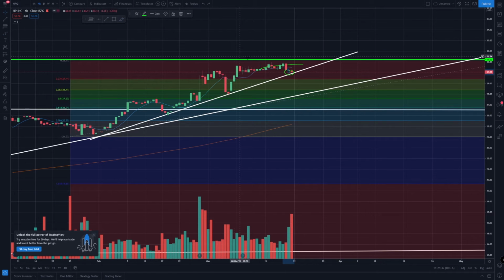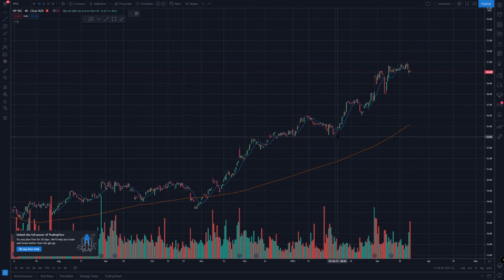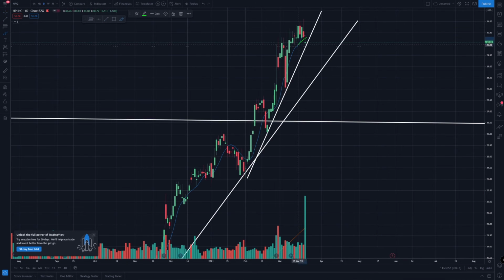So let's go to the daily time frame and take away all this junk. Alright, this moving average has been in and out of it, so I don't know if I'd count on it too much, but we did break below it the past couple days. Let's watch this trend line, and this trend line. If we start breaking these trend lines, I would look for a buy back at maybe 27.58 and maybe 26.50. You can also look at this trend line, maybe at like 29, 28, something like that.